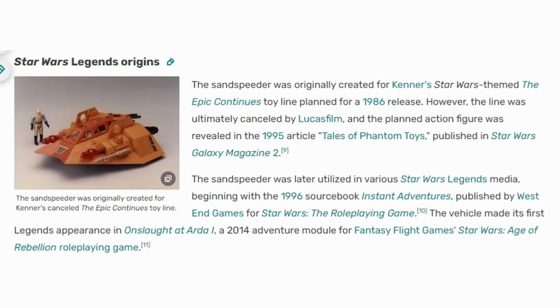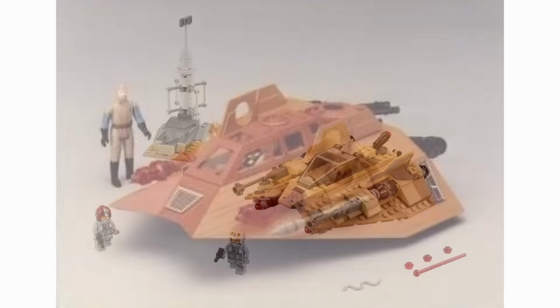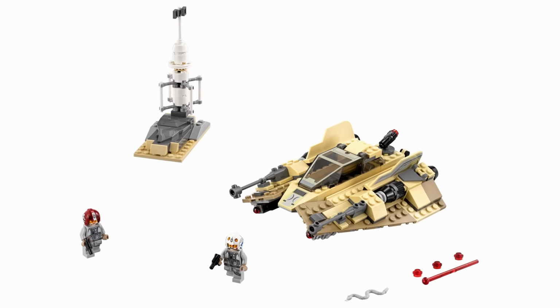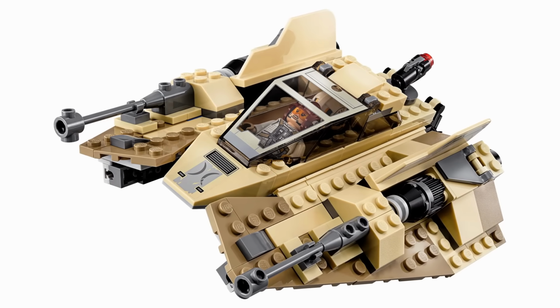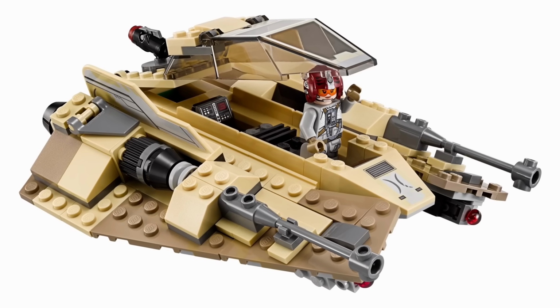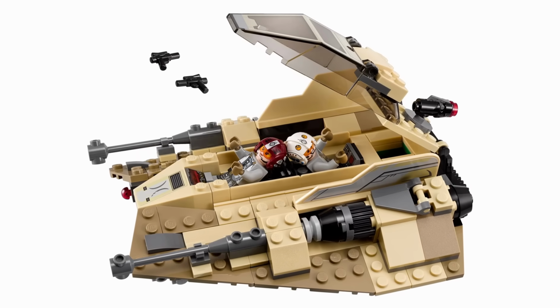If you look up the Sandspeeder on Wikipedia, it says the concept for this vehicle came from an unreleased toy line in 1986. So that means this ship was made up just for that toy line that never even ended up releasing. Then I guess however many years later in 2018, LEGO saw that idea from the toy line and decided to make it their own set. So again, the background of this set and just this vehicle in Star Wars is pretty interesting and kind of strange, but that doesn't mean it's not awesome.